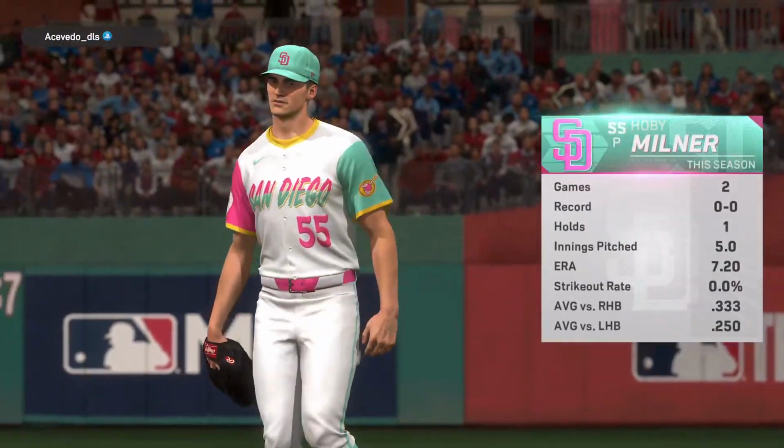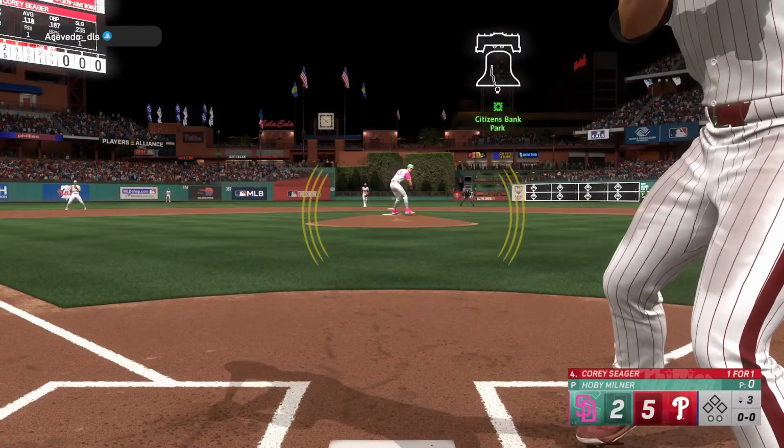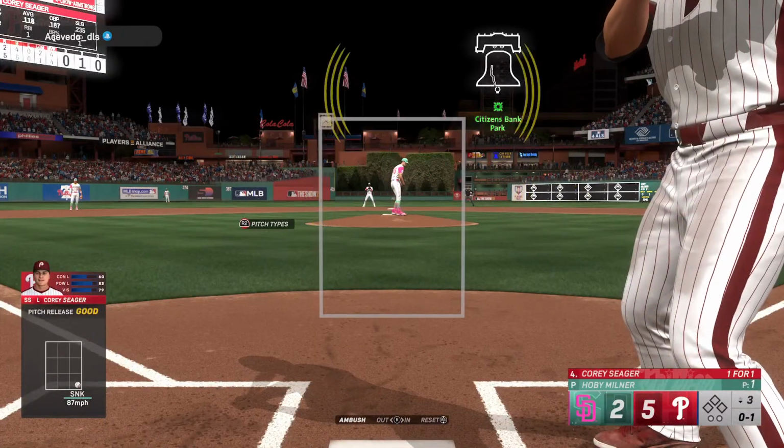Bottom of the inning. Here's a big power threat, Corey Seager. And the pitch is in for a strike. And it's 0-1.